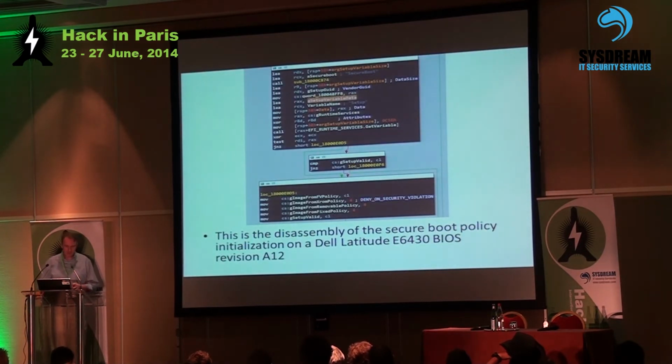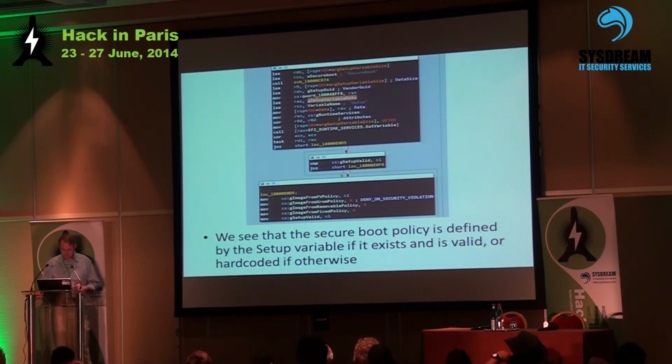What we see here is the disassembly of the secure boot policy initialization. This is of a Dell E6430 BIOS revision A12, just for reference, much like this system that I have right here. It's a little bit messy, but we see that the secure boot policy is defined by the setup variable if the variable exists and if it's valid, in which case the contents of that setup variable are what defines the secure boot policy. Otherwise, the policy is just hard-coded.